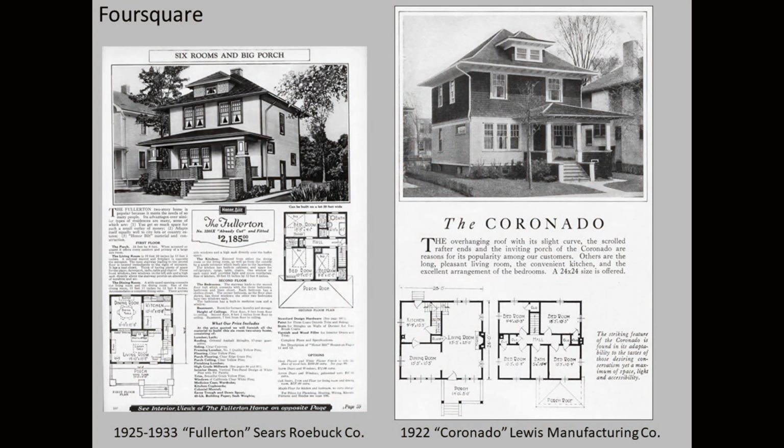So if you look, for example, at the Fullerton example on the left-hand side of the screen, you can see that it has 2 pairs of windows on the second floor. Each one of those almost forms a square. You could imagine taking a line and cutting that house in half, and then it has a group of windows on the left and the entryway door on the right. So you can almost divide that facade into 4 little squares.